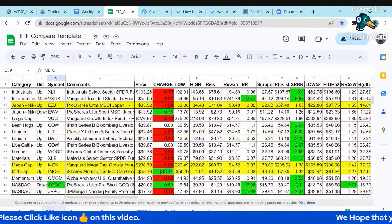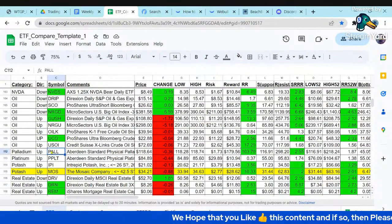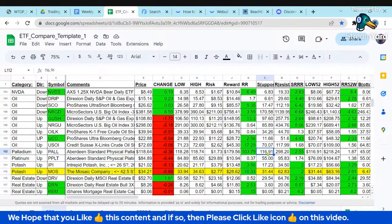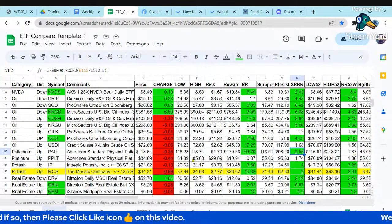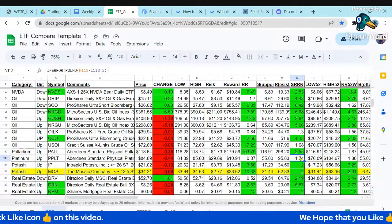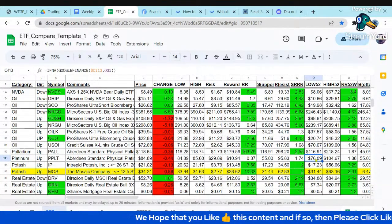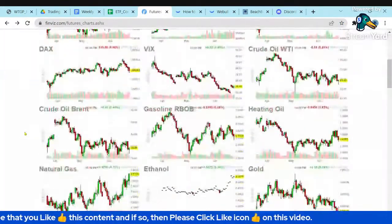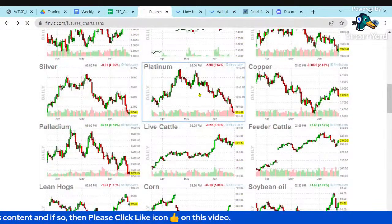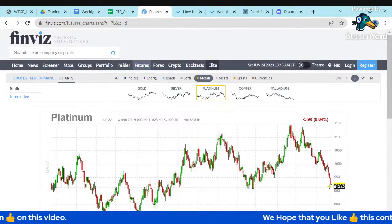Looking at some of those others, we talked about palladium and platinum. So again, the quick and easy way to find an ETF on any of these categories, commodities, etc. So here's palladium. So PAL, again, we went long palladium. So we see a decent risk reward. Platinum, however, doesn't have the risk reward, and you can see it's significantly above its support. It's got quite a ways down to go.